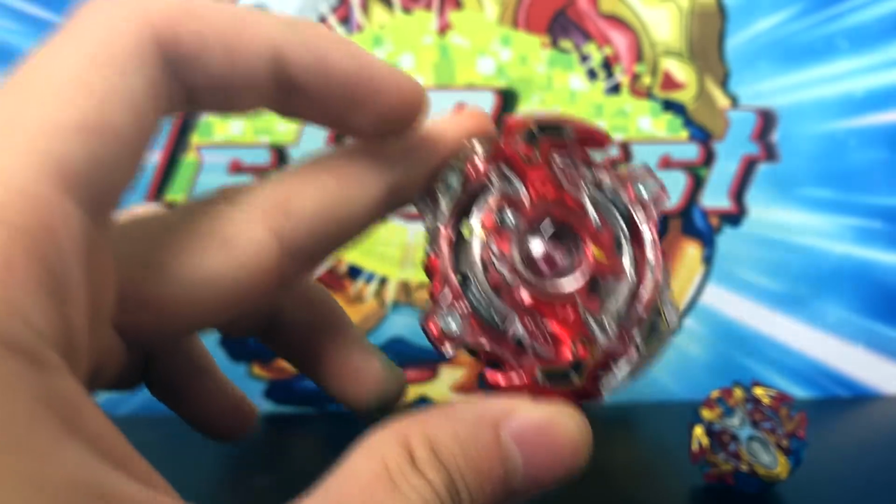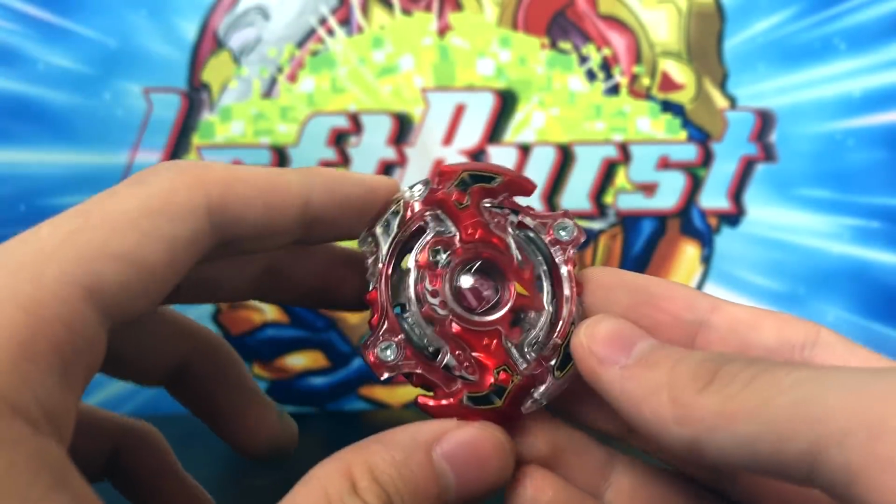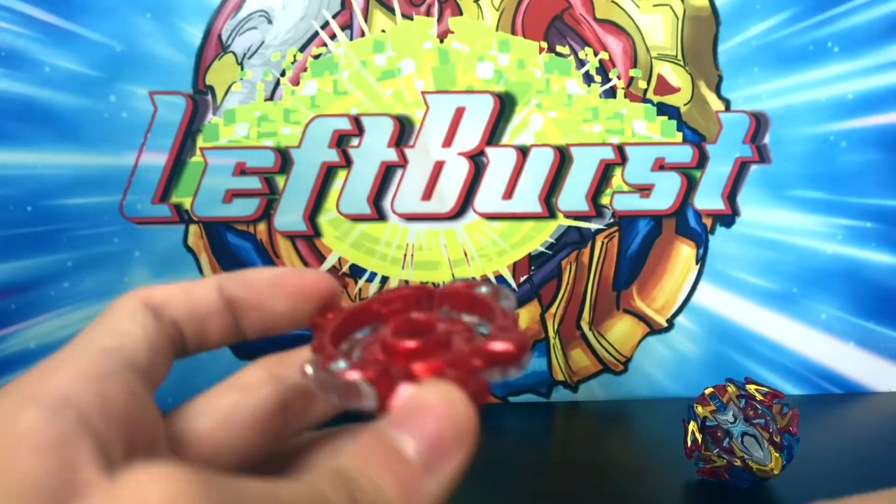Anyway, moving on to the next category, competitiveness. Sadly, the Beyblade itself isn't really competitive. Its teeth are what breaks it.